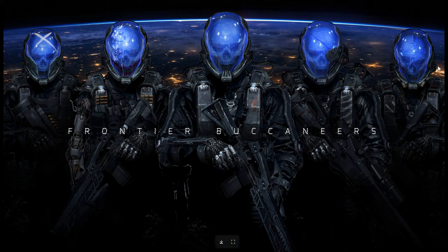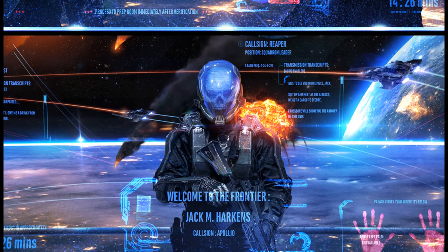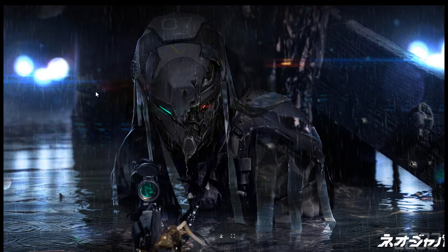So Space Pirates Frontier Buccaneers. So this is based, I think, on the previous thing we viewed. So this is more of a VR piece, I think. And eventually I may buy, if I have the money, that kind of 3D thing where you can view things in kind of the 360 world. Of course, for concept art purposes. Oh, again, photo bashed.